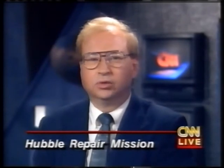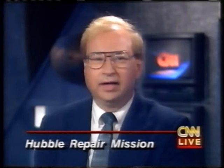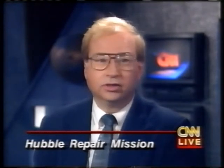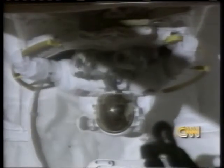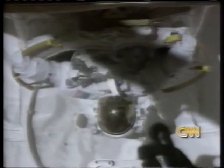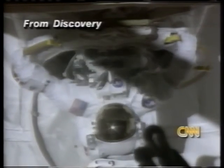Center, astronauts Greg Harbaugh and Joe Tanner came into Space Shuttle Discovery's cargo bay about an hour and a half ahead of schedule to replace two important pieces of the Hubble Space Telescope. They climbed into the cargo bay about 4.5 hours ago. Here's what it looked like, and they set up shop for their 6 hours outside.